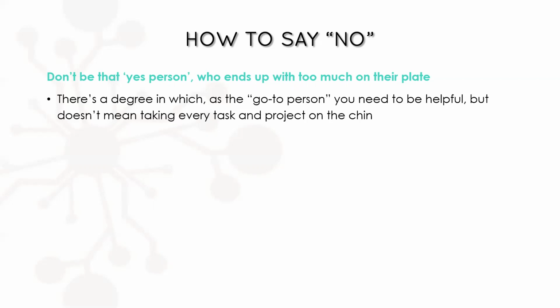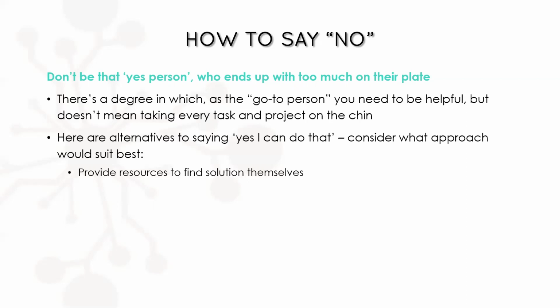So here's some alternatives to saying, yes, I can do that, and consider what approach might be best for you. So you could provide resources to people to find solutions to themselves. You could direct them to the right contact if it's not you. I don't believe in saying that's not my job, you need to go to them. I think there's something you can do a little bit further than that to bridge it.